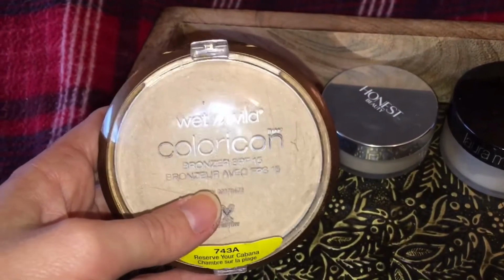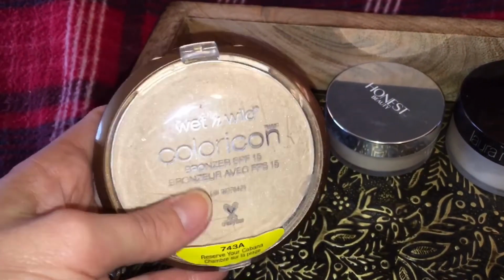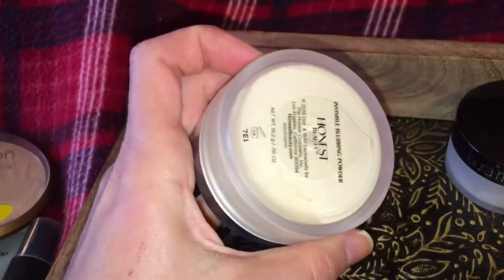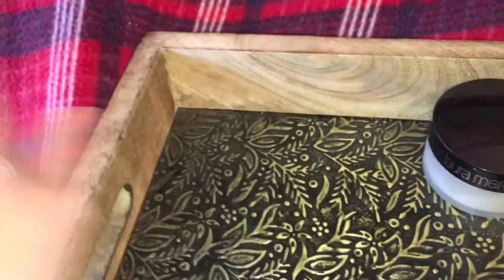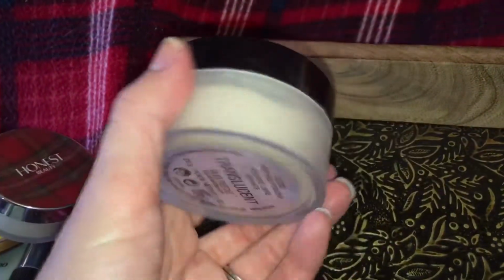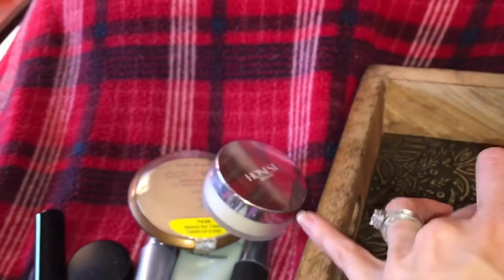This is the Wet n Wild Color Icon bronzer, but it's not a bronzer. Reserve Your Cabana. I use this as like a glowy setting powder. The Honest Beauty setting powder, while I don't like the fragrance of this one, it does a really good job to set the face, so I'll be using this in conjunction with my Mercier Translucent loose setting powder. I use this for baking and using a sponge. I use that one for dusting all over my face.